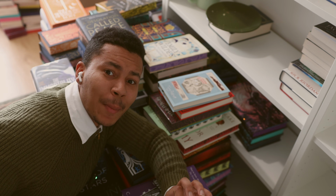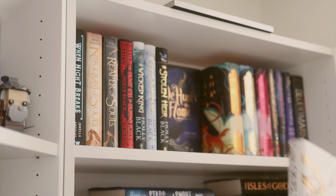Why do I own so many books? So I just finished going through my adult SFF, and that is all ready to now go back on the shelves once I finish going through the YA, which I'm doing next.